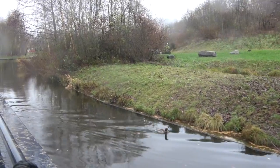Just up ahead, the canal continues, but we can't go that way because there's a no entry sign. But the basin is just on the starboard side. I hope there's a spot.